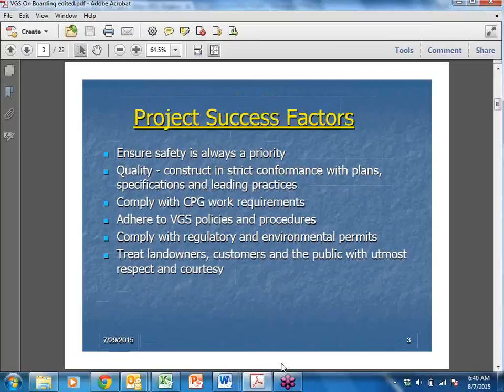Some of the project success factors will ensure that safety is always a priority. Same thing here in Engineers Construction: safety, quality, integrity. Quality construction is strict performance of plans, specifications and leading practices. We're going to comply with all our work requirements. Vermont Gas policies and procedures really are very similar to ours. There's really not a whole lot that separates us from them. Comply with regulatory and environmental permits. That's one of the biggest things for this project, the amount of permits that we have to follow, and I'll talk about those in a little bit. And then how we're going to treat landowners, customers, and the public, with the utmost respect and courtesy. Those are the key components that they want to make sure all contractors follow. It's kind of their code of conduct for the project.